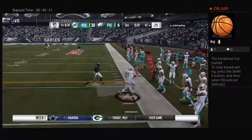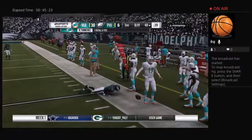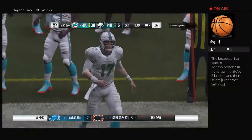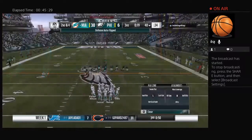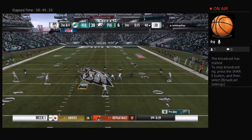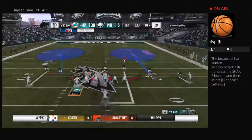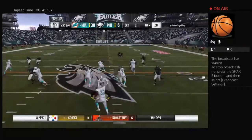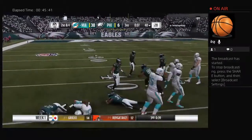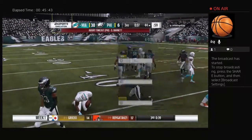Room here to run, and he's able to get this one out closer to midfield across the 45. The improv on the scramble there gets him 6, and it'll be second down. Okay, he's not going to get the first down, but this is still a nice job of buying some time and then running to get to the sideline and get out of bounds and avoid the big hit. And he'll be taken down at the 44-yard line.